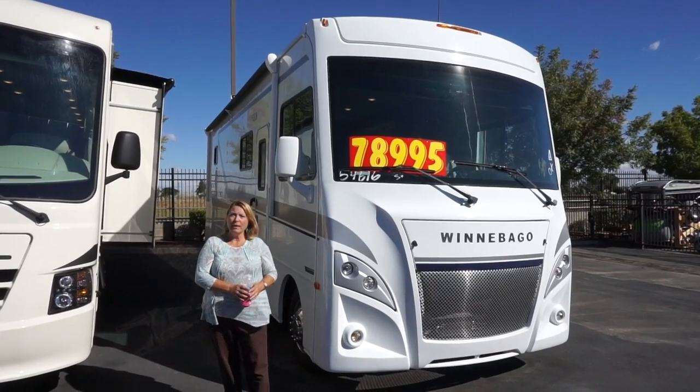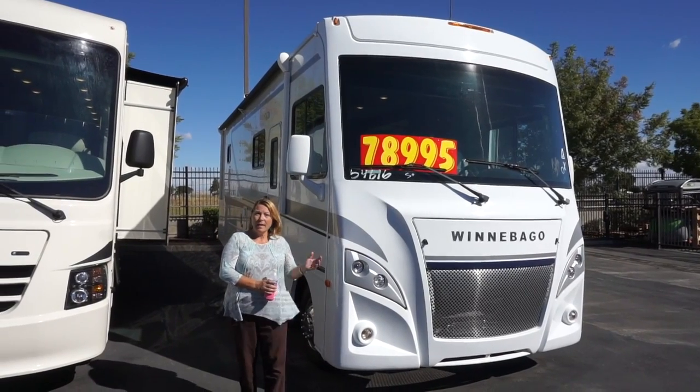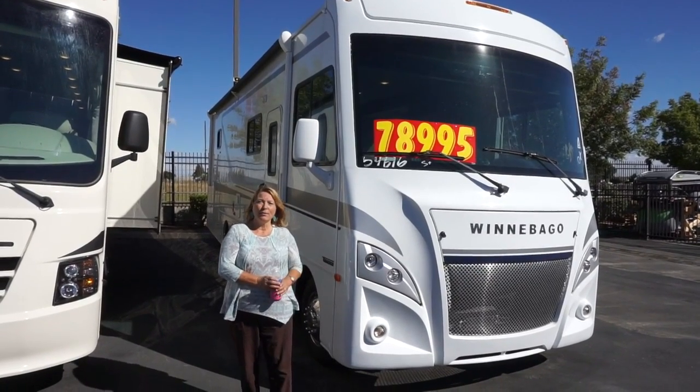This particular unit is one of the smaller ones. It's 30 feet, and that will get you into the national parks. Class A's do go up to 45, 48 feet, I believe. So, good entry level length.